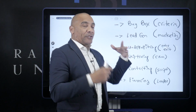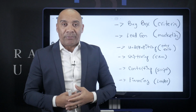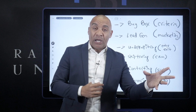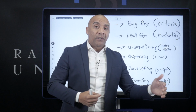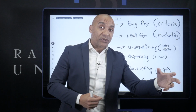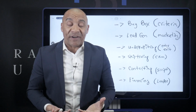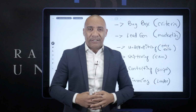The first key is your buy box. You have to have an investment criteria, okay? So for example, my primary acquisition strategy at this time, and which has been this way for the past year, is single family homes in Metro Atlanta. I have specific areas that I look for these homes in. We are most likely looking for pre-foreclosures, and we're looking to acquire these pre-foreclosure single family homes in certain areas through creative financing. So you see how specific I am with my buy box. I know what my investment criteria is.